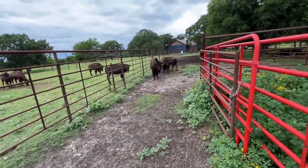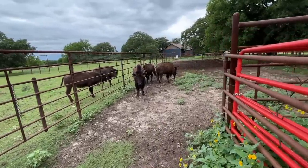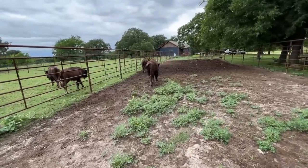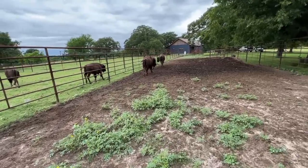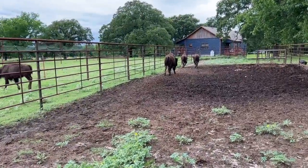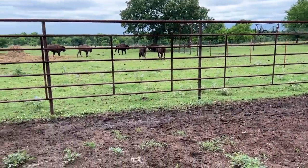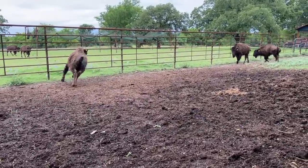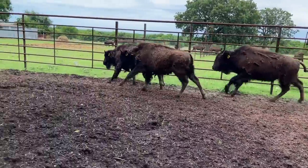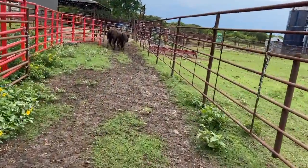See, 145, I like her. She's calm. She's just chilling. Let's see if I can get her and 11 separated. 142 is a little sketchy, but I like this heifer right here. She's pretty calm. That's the way you want her. She's not freaking out, bouncing off the pins. She's doing good. Other two, a little excited. Got him back in the main.